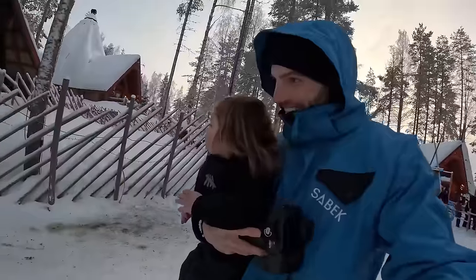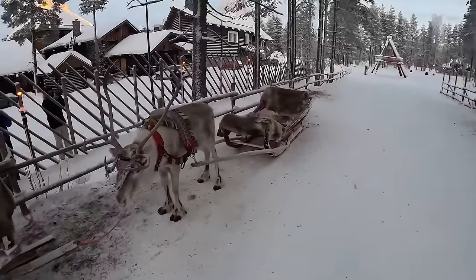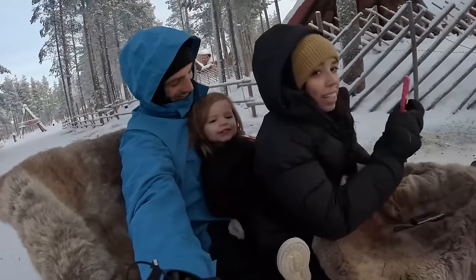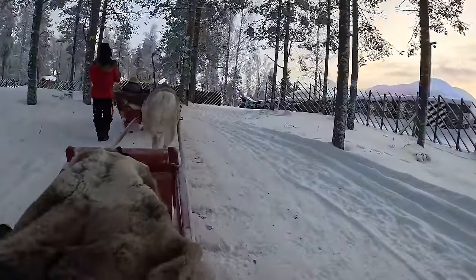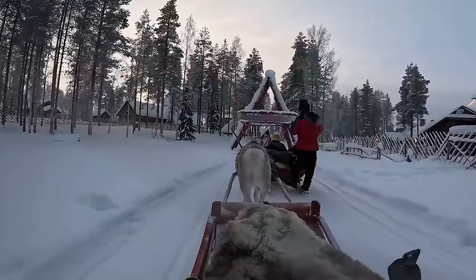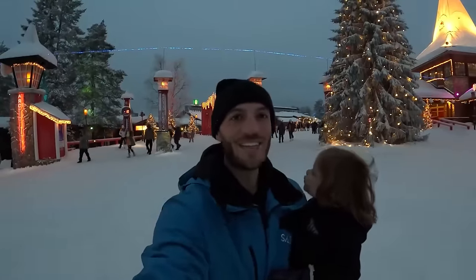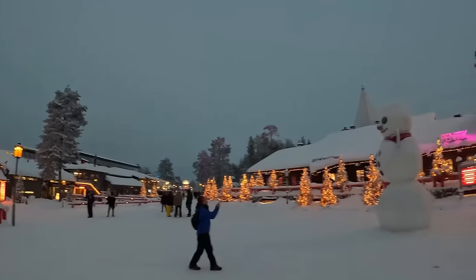Real life reindeer. I think this is my first time ever seeing a reindeer. Oh, look at that, buddy. Oh, it's so beautiful. Here we go. I'm licking my phone. Reindeer. This is fun, huh? This right here is the reason the train is called Santa Claus Express. It's freezing. It's freezing here, huh?